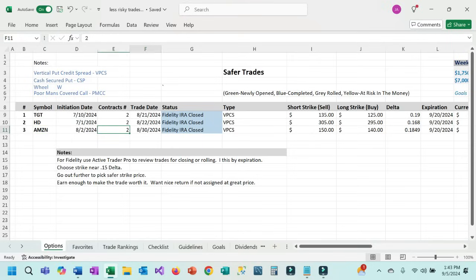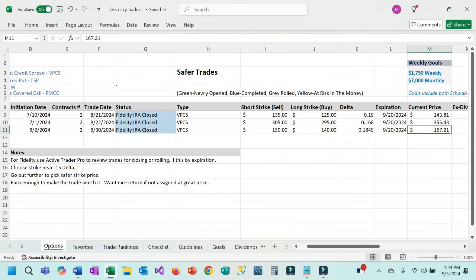Next is Amazon. This was the first trade I ever did on Amazon, and I literally opened it early August and closed it late August, so it worked out well. Vertical put credit spread 150/140, an 18 delta, again, as close as I can get to a 15 delta, where it at least makes sense. I like to earn a little bit more than 100 per contract, and 9/20/24 was the expiration.